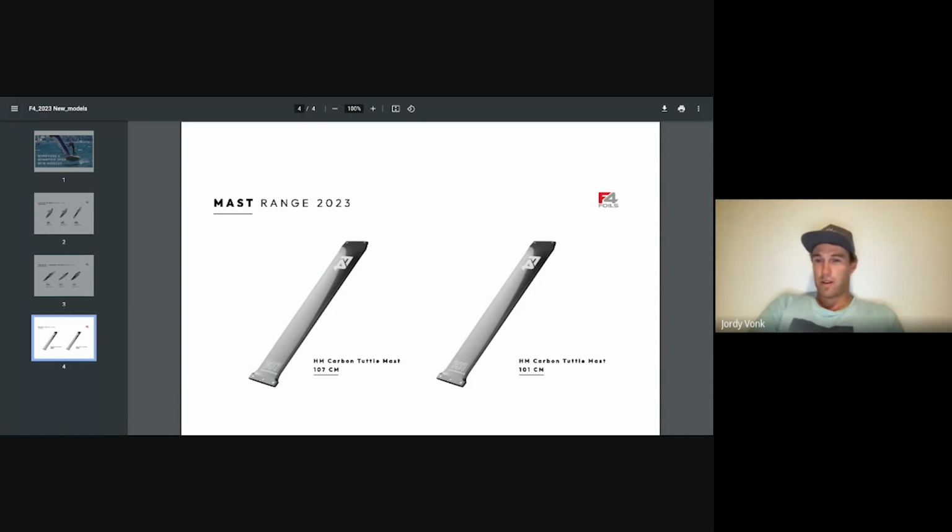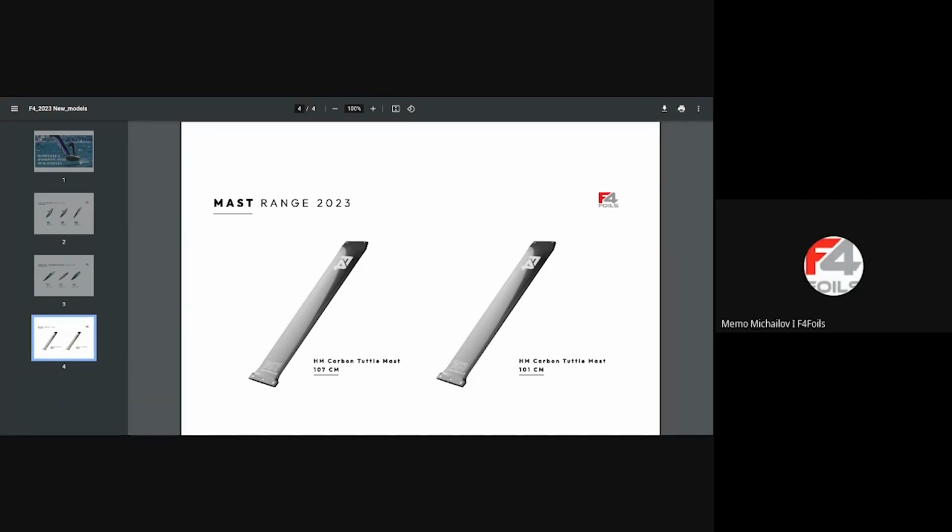What do you do when I want a 101 but the water depth is a meter? To be really honest, even with a 97 centimeter mast and the water depth is a meter, I would be a little bit scared. The answer here, you defy physics. That's what you've got to do. You have to defy physics. Yeah, exactly. You've got to stay high.